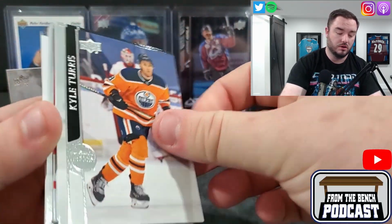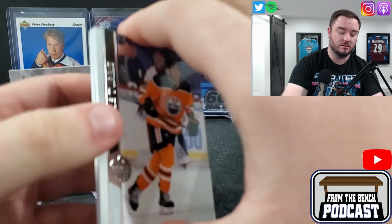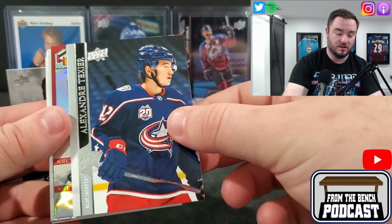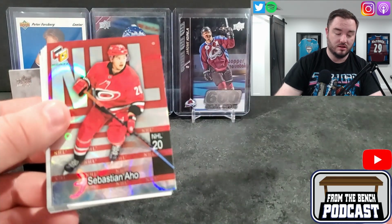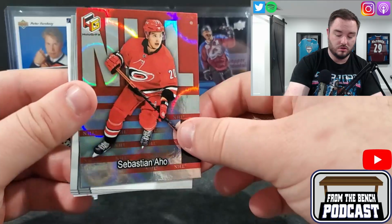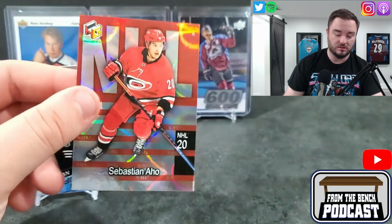So Kyle Turris, man, what is these cards? What a weird box. Kyle Turris, Texier. We're just gonna get to it. Just a holographic of Sebastian Aho. So nice little insert. Kind of has the circles there.